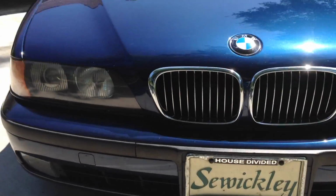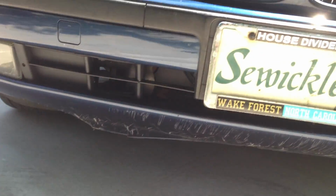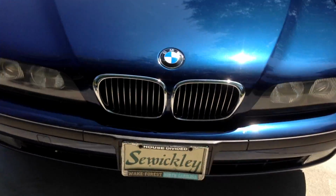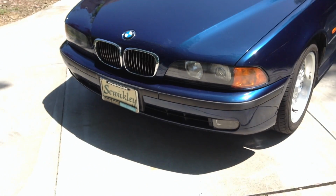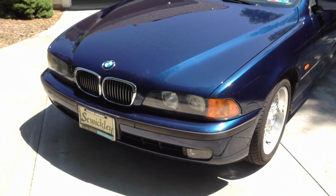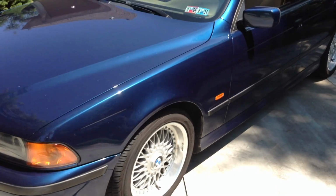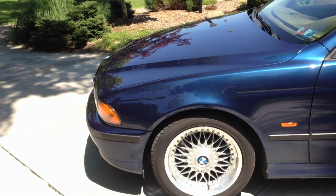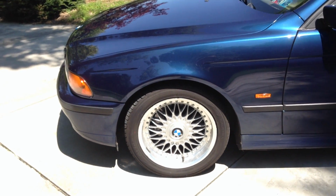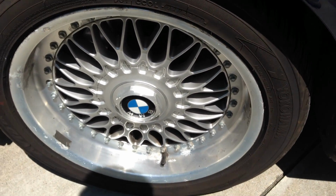And the bumper is getting replaced. It needs some help, and it will be nice to see the front license plate go and get the M-Tech front bumper from the M5. That'll complement the look of the car very nicely. Since this car has the Sport package, it has the Style 5 wheels, which look pretty nice. They're in okay shape. I'm eventually probably going to replace those.